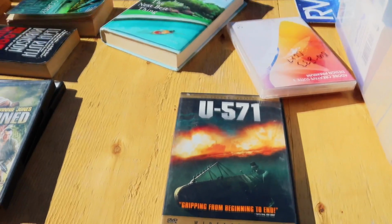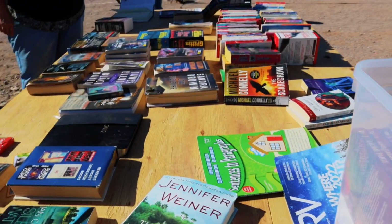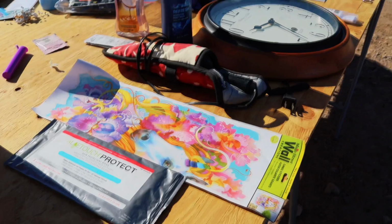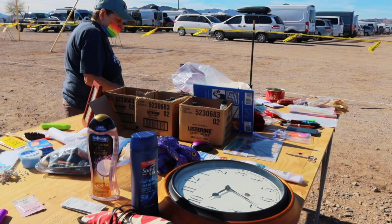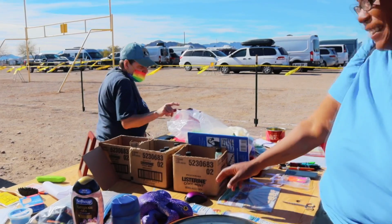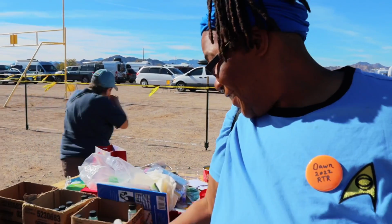As you can see on this very sturdy table that Dawn built, there are DVDs and also some books here. And here we have just a variety of different kinds of items, and you can see everything from like hygiene products to crafting items, stuff like that. You have a mouse. Ooh, a mouse. A wireless mouse. Oh, that is nice.